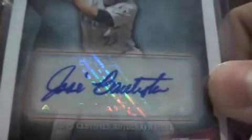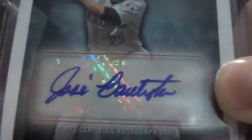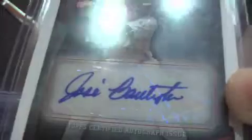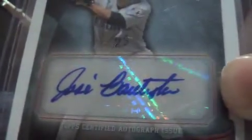This card was $2. You can see there it says Topps Certified. And at the bottom it says autograph issue. Jose Bautista. Sick. $2 at a card show.